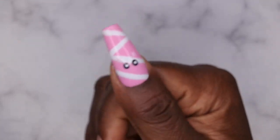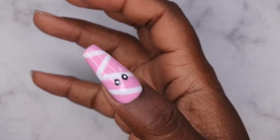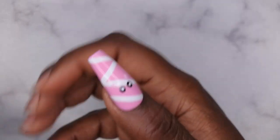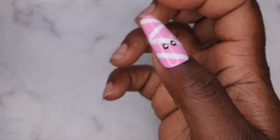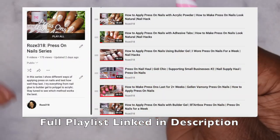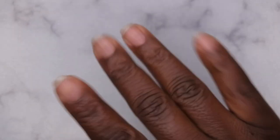I love using this method to apply my press-on nails if I want my press-ons to last for about 2 to 3 weeks. And I do have a full tutorial showing you all how to do this in more detail, as well as having a 3-week wear test. I'm going to leave that video linked down below as well. But I just wanted to show you all this really quick, that there's numerous ways to apply press-on nails. And then I'll also link to my press-on nail series so you all can see all the different ways I've tried up to this point. I'm going to go ahead and apply the rest of the nails and I'll be right back.